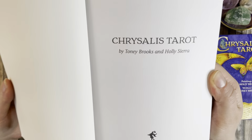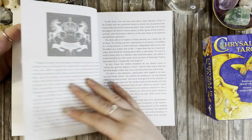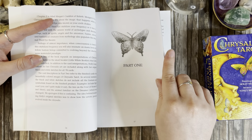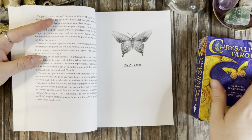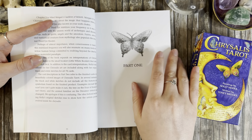All right. So we've got table of contents. I like. Introduction, chapter 1, cosmic insight. Okay, this is interesting. So we've got foreword, quite a long foreword, introduction. I'm gonna have to read this book from cover to cover, I think, because the Chrysalis Tarot is a system all on its own. So that is why I was struggling with should I or shouldn't I buy this deck. Same thing with the Witch's Wisdom.